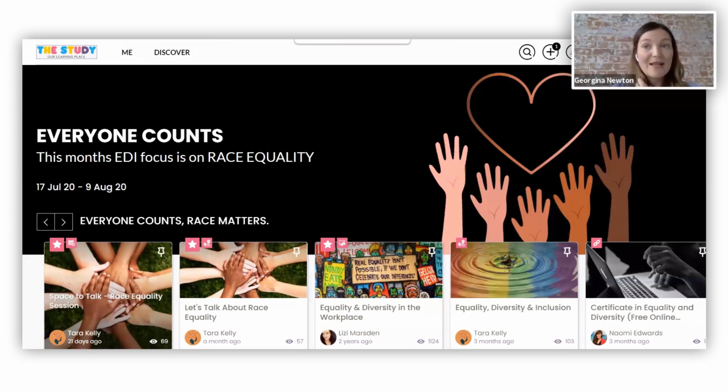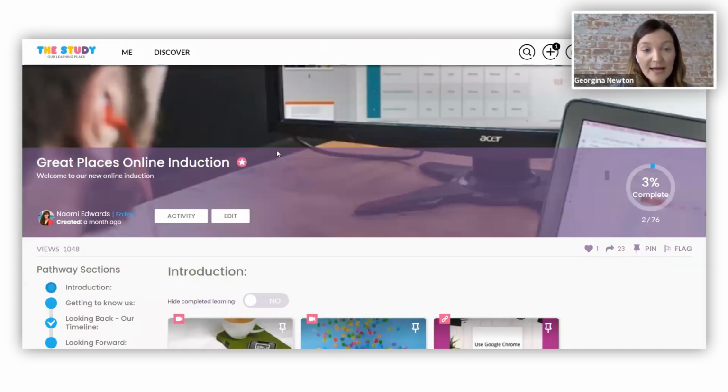Great Places have really utilized our pathway feature, which is where you can pull together all types of content into a specific journey for individuals. That's really good for the induction process, leadership pathways, any specific curriculum that you want to share with your employees. Great Places use the pathway feature for quite a lot of different things, but specifically for their induction process.